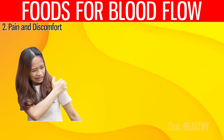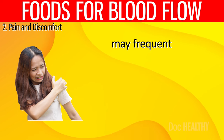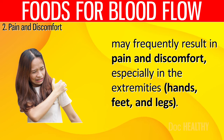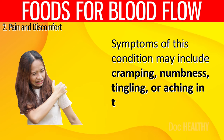2. Pain and discomfort. It is important for you to be aware that reduced blood flow may frequently result in pain and discomfort, especially in the extremities, hands, feet, and legs. Symptoms of this condition may include cramping, numbness, tingling, or aching in the affected area.